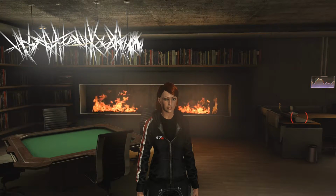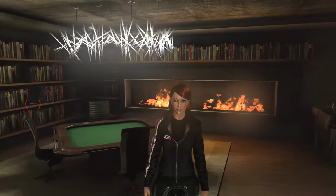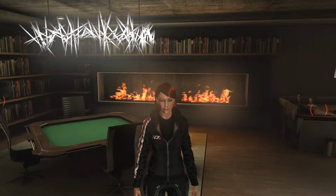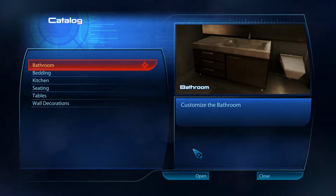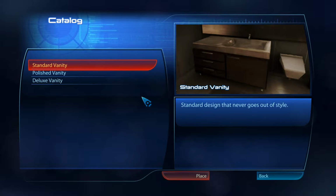Here we are in front of the fire and the poker table, just like we ended last episode. And we're going to customize our apartment, and then walk around and check stuff out, right? Why not? Customization episode. Bathroom, what do we want?